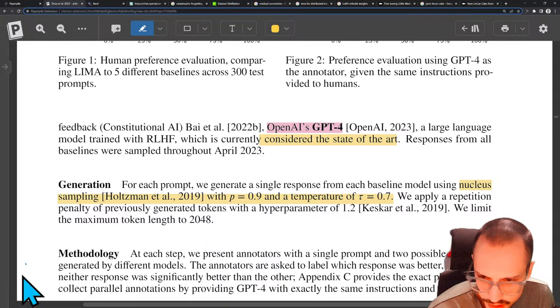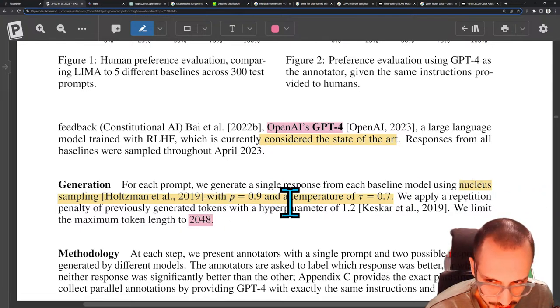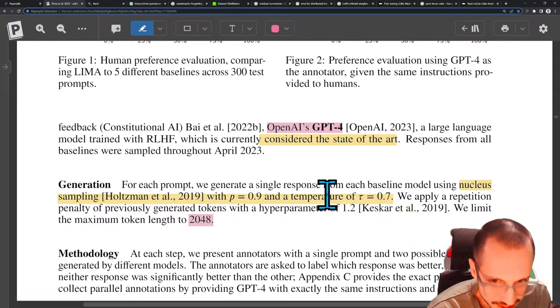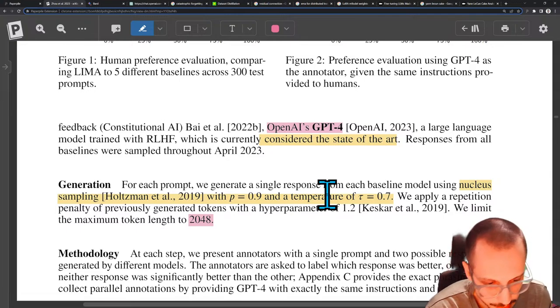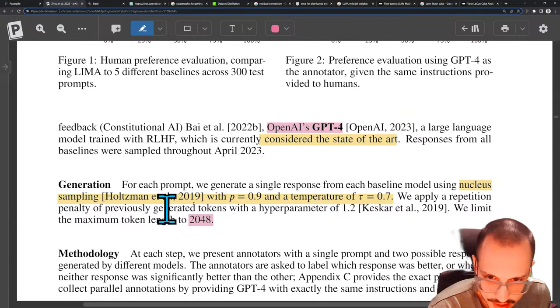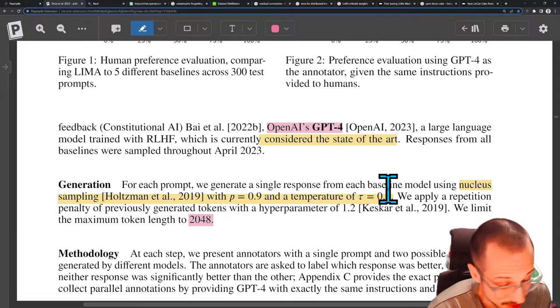We limit the maximum token length to 2048. So there are different sampling strategies. If you use the OpenAI API, you might be aware of this temperature parameter, and then there are other parameters like top K. There are different ways of picking the answer from an LLM. At the end of the day, what the LLM is giving you is a probability distribution over all possible tokens, and which token you end up picking at every given point in time. You could just pick the maximum one every time. That's called greedy sampling, but nucleus sampling is a little bit more stable, I guess. But there's also a bunch of different types of sampling. So it's important to realize that you could get completely different results if you use a different type of sampling.